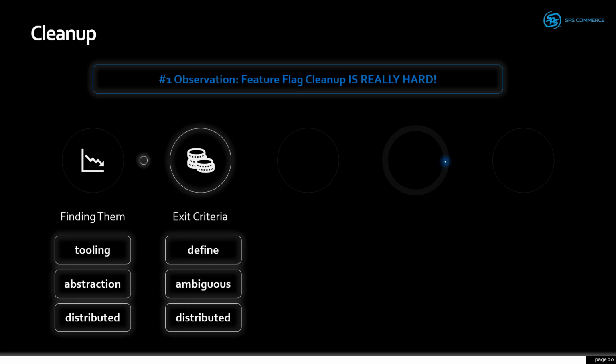Consider defining an exit criteria. It can be hard to determine when I'm done with a feature flag, especially if it's something that's been around a while or longer than you'd hoped it would be. As you add it into your system, consider adding in a definition of when I know it's done. In fact, you might even go ahead and add a story to your backlog right away, in 3 sprints from now, that says I should remove this based on this criteria.